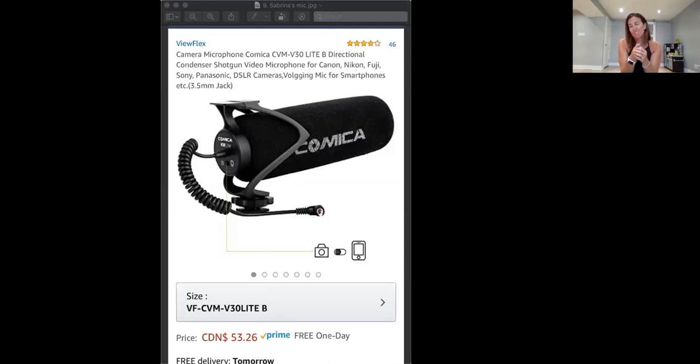When you're thinking about a mic, think about it as a balloon. All mics typically will pick up sound right around. The shotgun mic will pick up sound right in front of it. Anything around it will cancel and ignore, and anything direct to it gets picked up. This one I picked up for $53.